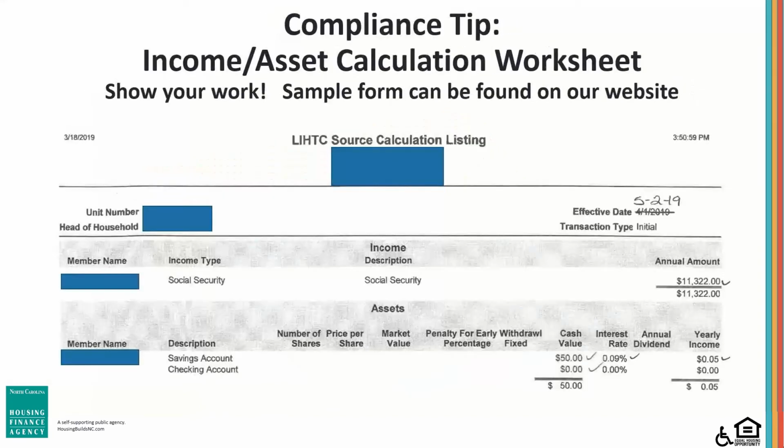A compliance tip is the income asset calculation worksheet. This form is found on our website under best practices. If you do not show your work with the income calculation worksheet, either with our form or some other method using your tenant software that you have, we will write that not as a compliance issue, but as a comment and observation.